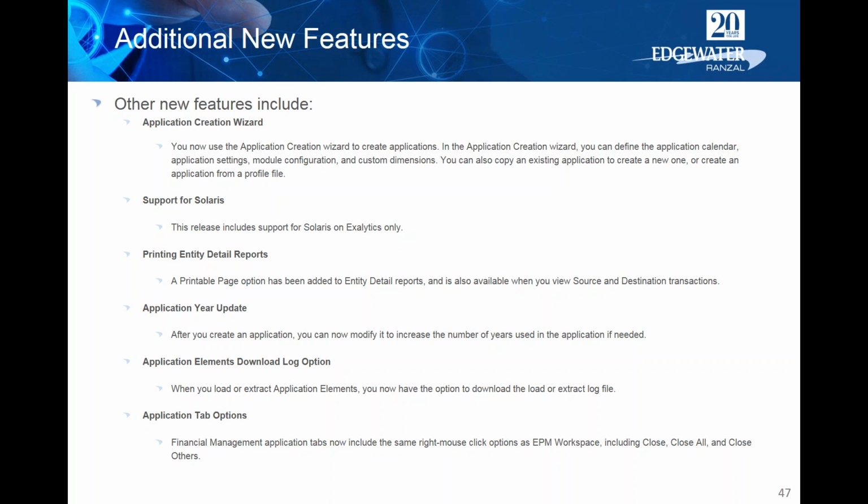Something an end user probably would want a lot, and I've always asked for this: there's now a print button on the entity details report. Once you bring up entity details, you can print that entity details out, rather than trying to copy an HTML page and paste it into something like Word and then printing it out. Now you can print the entity details report directly to a printer.